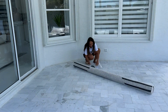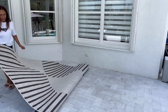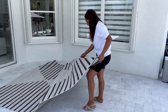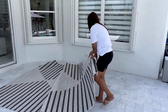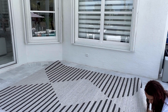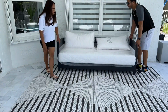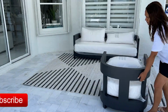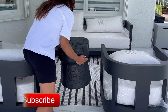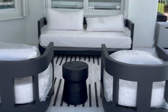But here is the main thing, finally setting up the new furniture. I came across these dupes for Restoration Hardware. They're still pretty high-end in price, you guys, because you're paying for the umbrella fabric and the good quality of the aluminum, but it's a lot cheaper than Restoration Hardware, so I'm going to link them below. I think they were the perfect size for this little area that I have here, and I'm loving how they turned out. Stay tuned for a full patio decorating video coming soon.